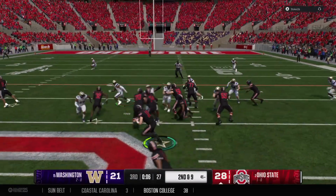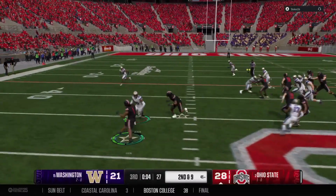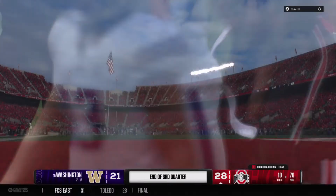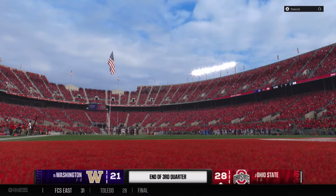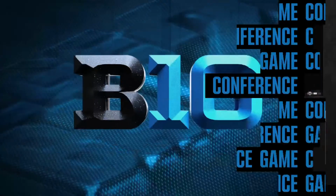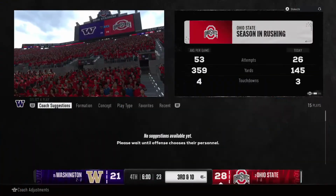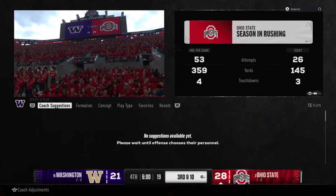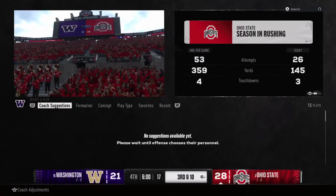Here's the option play. The back's got it on a pitch. And he's wrapped up short of the marker there as the time runs down here in the 3rd quarter. Chris, you know me. I love to see defensive backs and especially corners that are willing to come up and get physical against the run game. What a job of making that play in space. No gain because of the play of that corner.